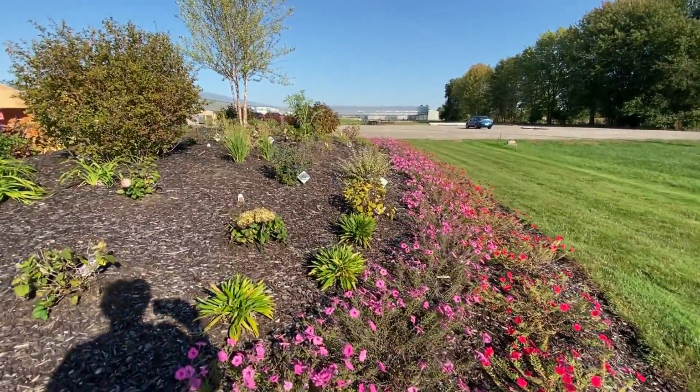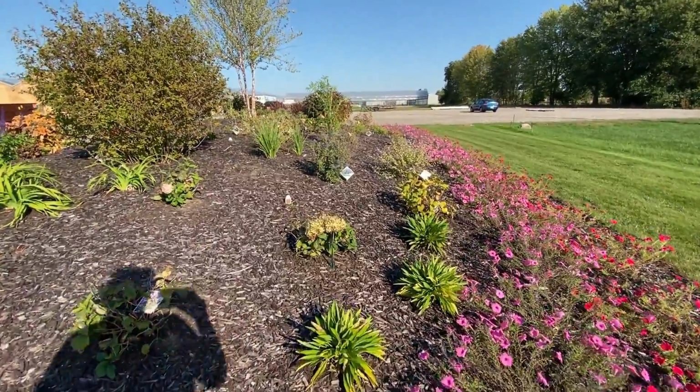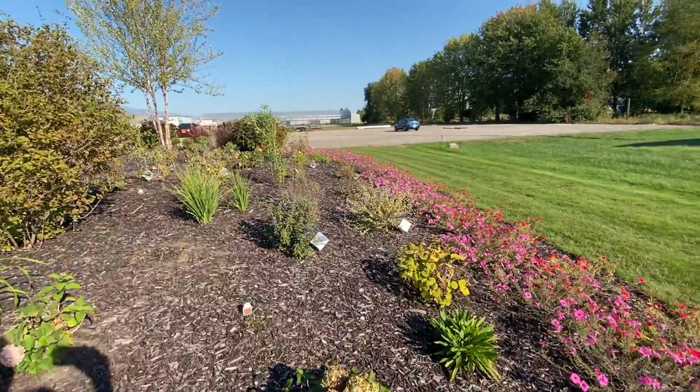I'm going to cut through here and see what else we've got blooming. Some more Coreopsis in here.